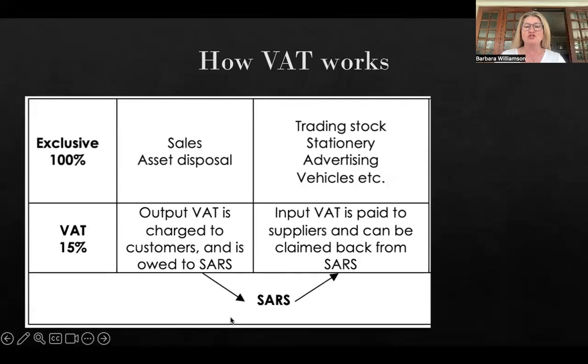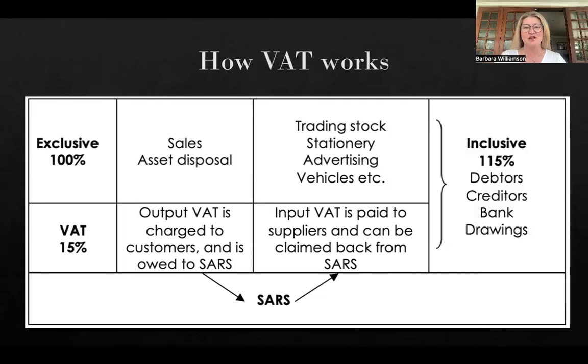So output VAT is charged to your customers and is then owed to SARS because you are simply collecting the VAT on behalf of SARS. Input VAT can then be claimed as a refund from SARS because you've already paid it to your suppliers. The total amount of the exclusive plus the VAT is what we refer to as the inclusive amount. And this is the amount that would be recorded on the invoice as the total owed. And so that is the amount that will be shown in debtors, creditors, bank, or maybe even drawings if, for example, the owner took goods for his own use.